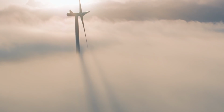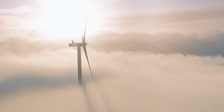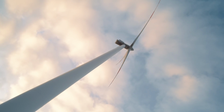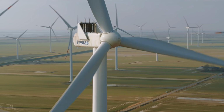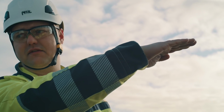It's very, very motivating to be in a company where you can really feel that you're making a difference. Vestas pioneered the business of wind energy over 40 years ago now, and today Vestas is a world leader in renewable energy. We have close to 80,000 turbines installed across the globe. We are growing with tremendous speed.